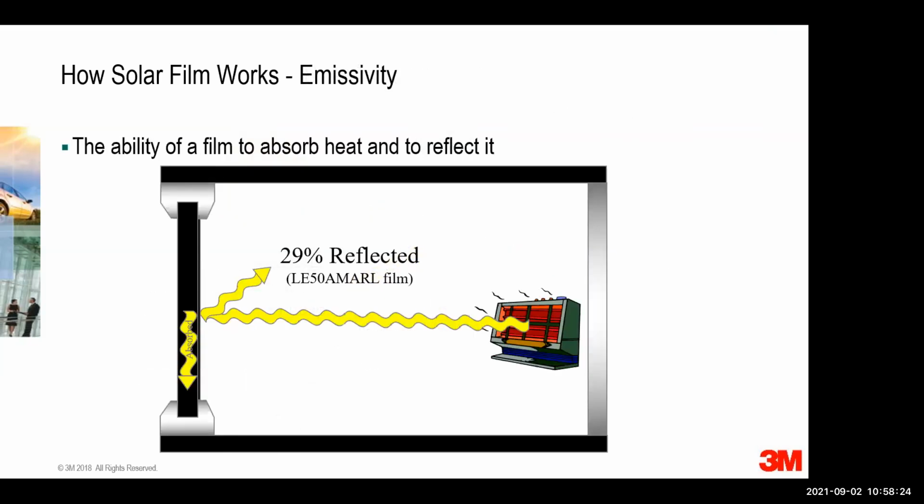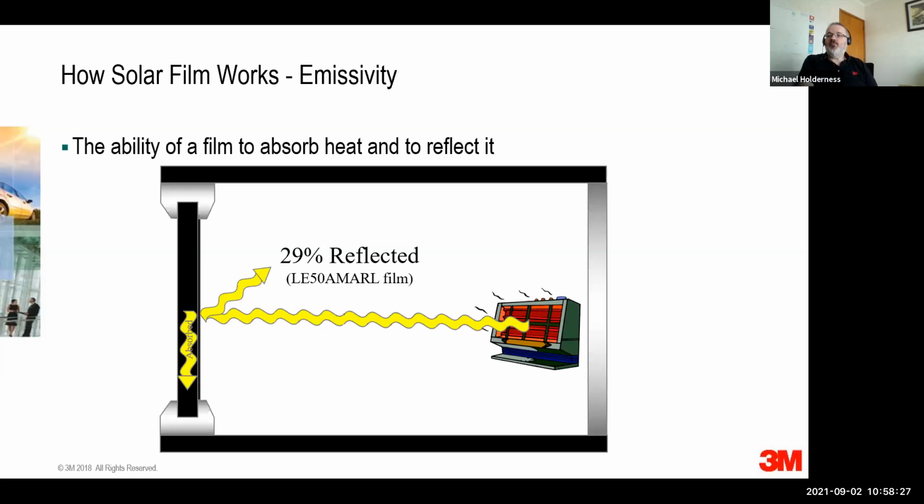Okay, emissivity. Emissivity is the ability of a film to absorb heat and reflect it. Unfortunately, 3M has deleted our Thinsulate range, which were really good at this. We were having some issues with the durability of the films, so the US has now stopped production. So we no longer have Thinsulate films.